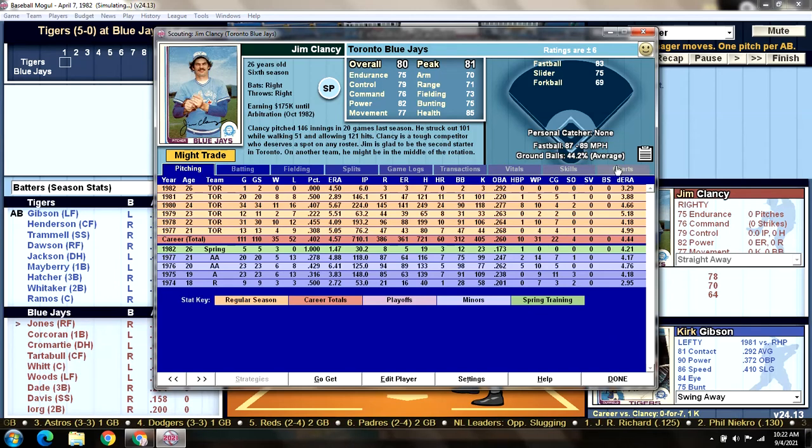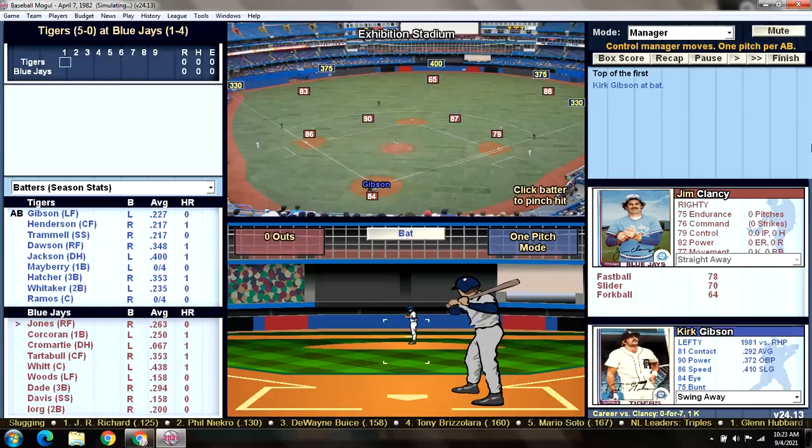He's a ground ball pitcher at 44%. And if you look at his ratings up here, his fastball, his best pitch, just slightly above average at 83, with a slider and a forkball in his arsenal. Okay, and you can see him here represented by the 1982 O-Pee-Chee baseball card, which is the French-Canadian version of the Topps card. And we're in Canada, so I guess that's apropos.